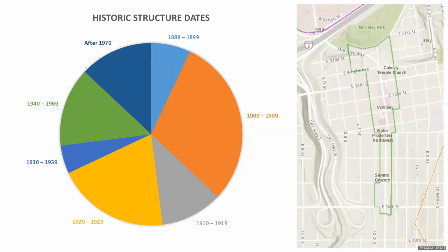Yes, right here, the historic structure dates. You can see here in the dates, and we'll make these slides available to folks after the presentation so you can get a closer look if you like. You can see a good bulk of the buildings were built between 1900 and 1909. But there's a lot of activity happening in most of the decades. So there's a lot going on. Let's move forward one more, Marshall.